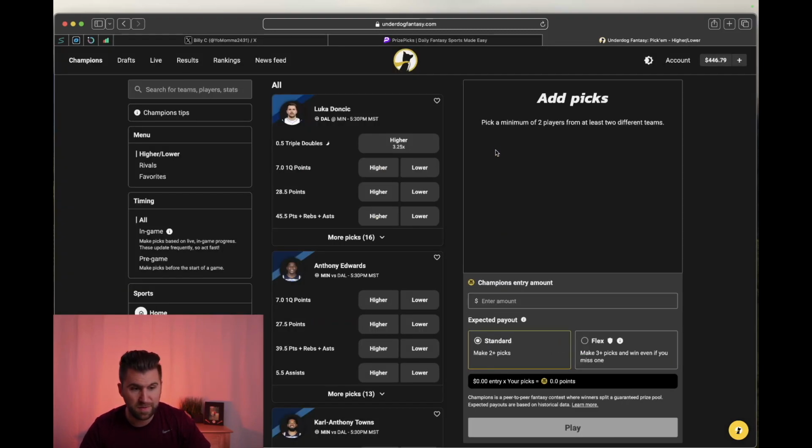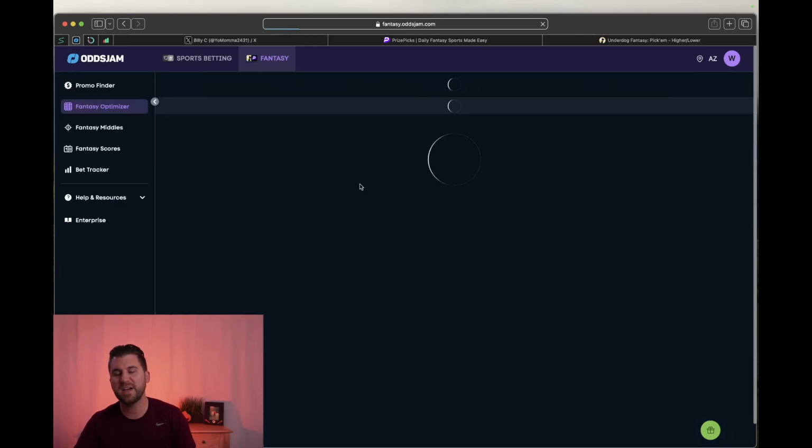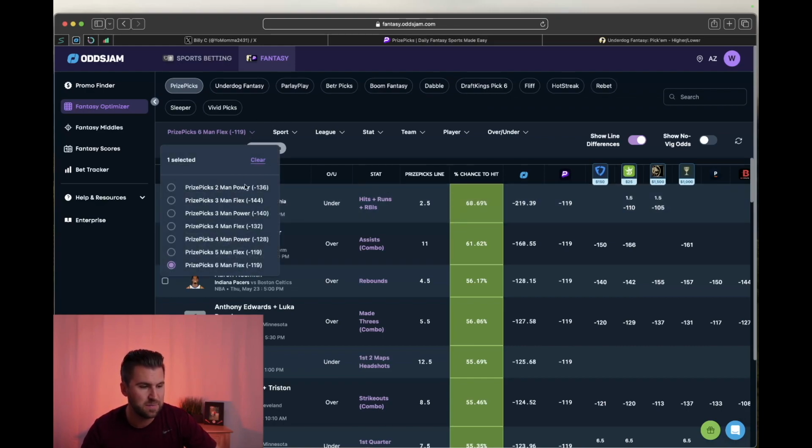And so that's one tool that I love to use right there, which is OddsJam for Underdog. For PrizePicks, guys, out here in the state of Arizona, they've recently changed the rules in terms of, I can no longer create 5- and 6-man slips, but it's important to understand that's the most optimal slips you want to make for odds, minus 119.